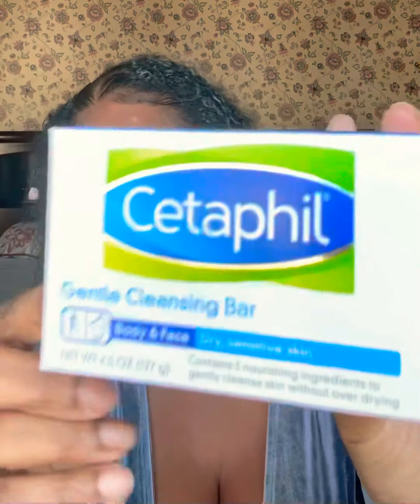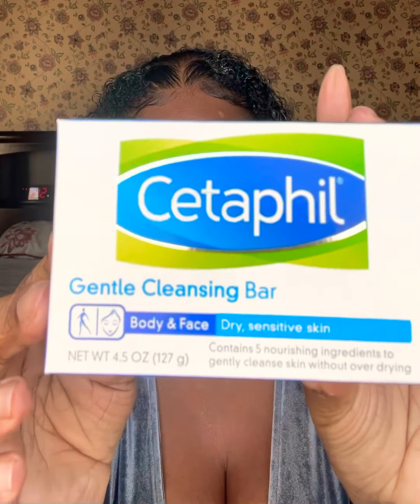So I extremely simplified my skincare routine. You can do it in like 3 seconds. I'm exaggerating, but it does not take long at all. And I do this both in the evening and at night. So first thing, I cleanse with a Cetaphil cleansing bar that you can use on your face. I use this on my body as well.